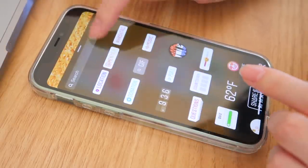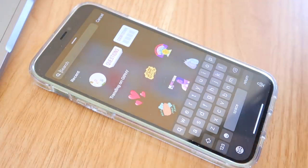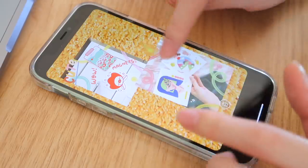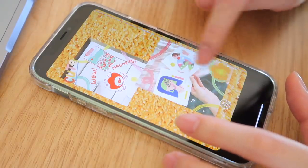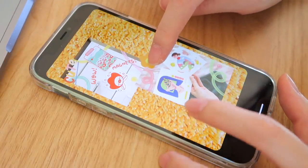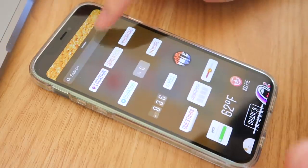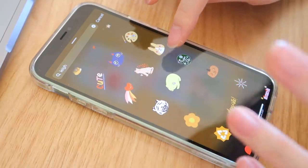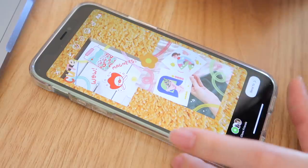Then go ahead and add some decorative stickers. I usually like to stick with more basic stickers because I already decorated my drawings. So it makes sense to just stick with more simple stickers. It really just adds movement to your story, which draws attention, kind of. All right, there you go.